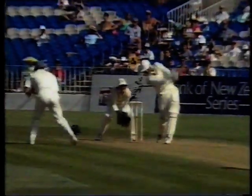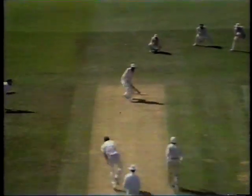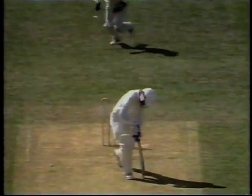Yes, that one was up there. It wasn't the arm ball. Perhaps just drifting in, if anything, to middle and leg, and Patel could see that the mid-on was up, and it was only a matter of clearing him, and it was runs. He's bowled him. Wright's gone. Pringle's got through, and the fifth wicket's fallen.